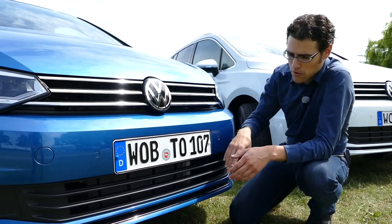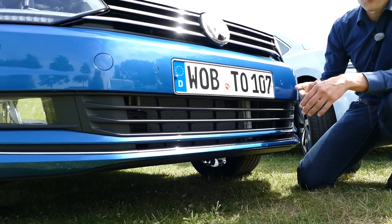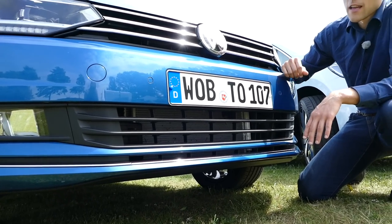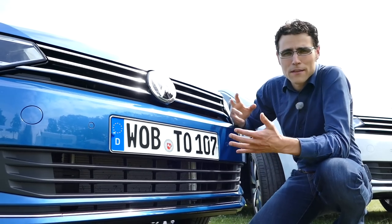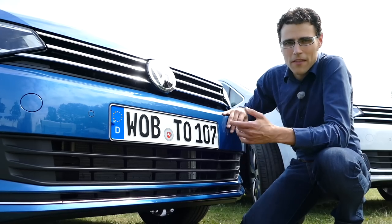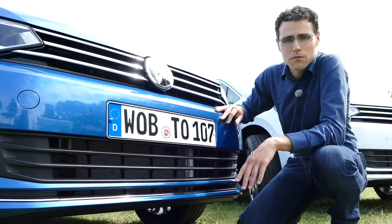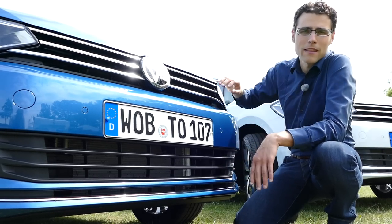Here in the Highline, top trim level, also on the exterior, we got a stronger front bumper. However, if you want to have it looking even more aggressive, there can also be a new R-Line ordered, so if you want to have this family car but still want to be looking very sporty, you can also order the R-Line for the exterior and also for the interior. Then you have even stronger bumpers on the front side and also at the rear.